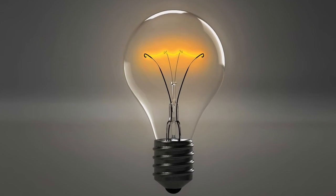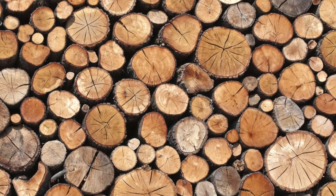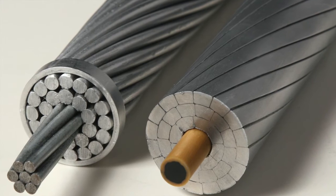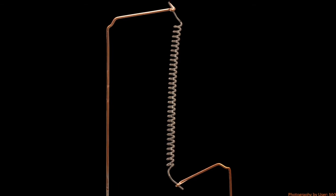Let's go back to our light bulb. To make light, you need a filament made of some material that will allow for the flow of electrons. If the material you use has too much resistance, like wood, the electrons can't get through to hit enough atoms. But metal is a good material because it's a good conductor of electricity. It has a lot of electrons that move around freely. So most filaments are made out of metal.